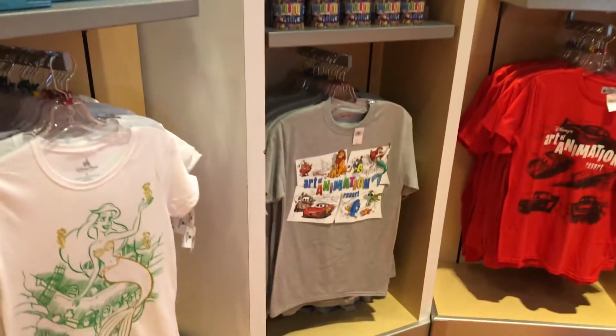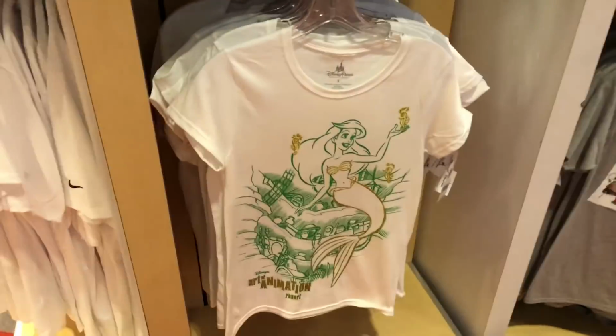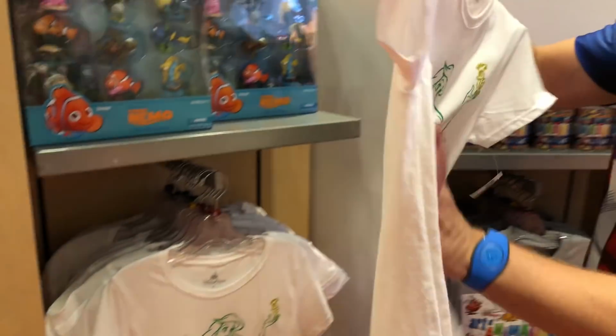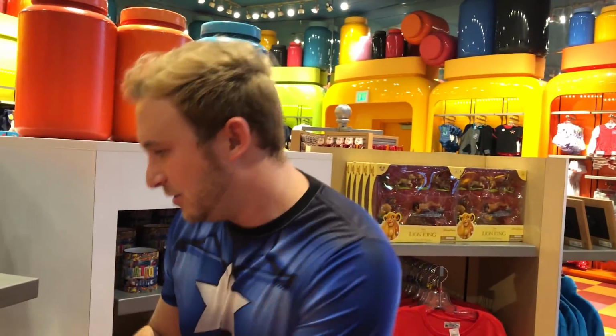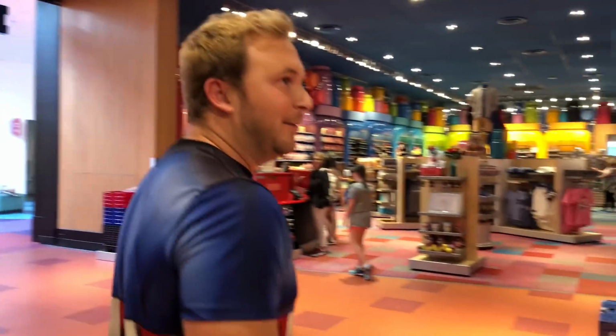Here are some more Art of Animation shirts, and I think this one actually changes colors in the sun. I could be wrong about that, but for $35 or so. Yeah, I think this might be one of those Del Sol kind of shirts. I'll look at the back. Maybe it doesn't say it on the inside, but maybe it is.